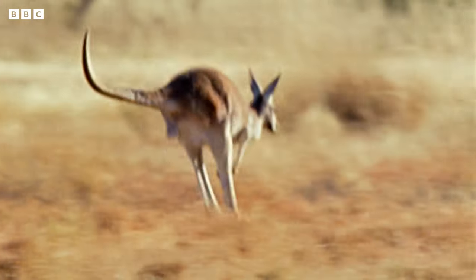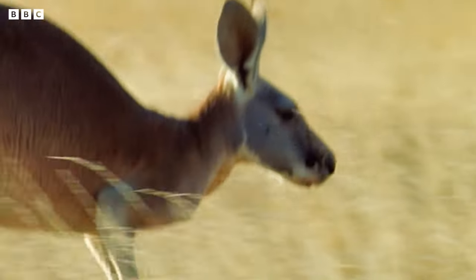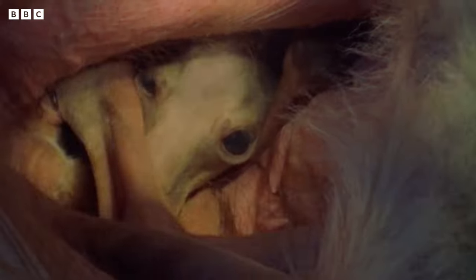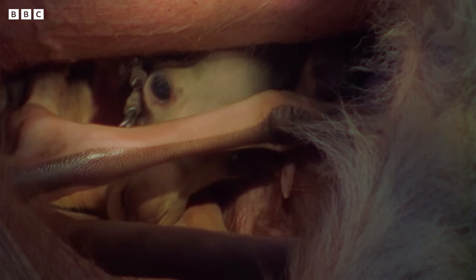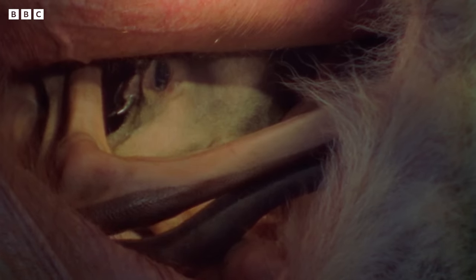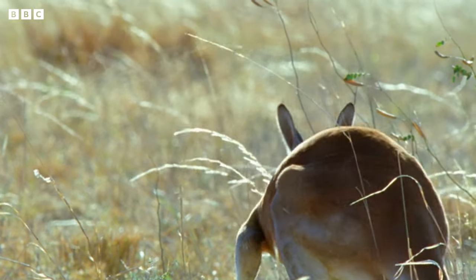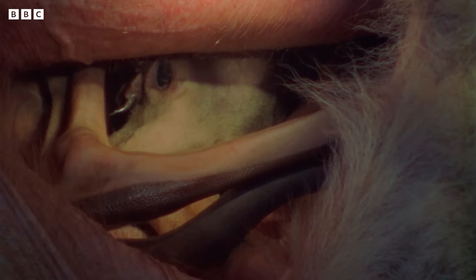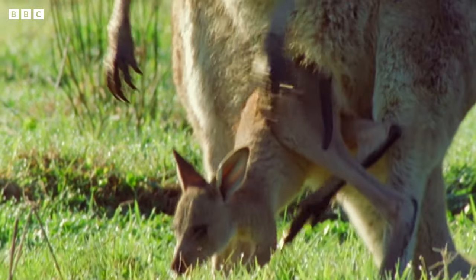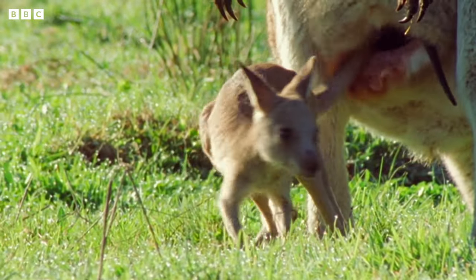Kangaroos jump everywhere. So why don't the babies jump out? I hear you ask. Well, it's because Mum has a special muscle that keeps her pouch shut and her Joey safe. So it's a bit like a seatbelt, really. A pouch may be really comfortable, but getting out takes a bit of practice.